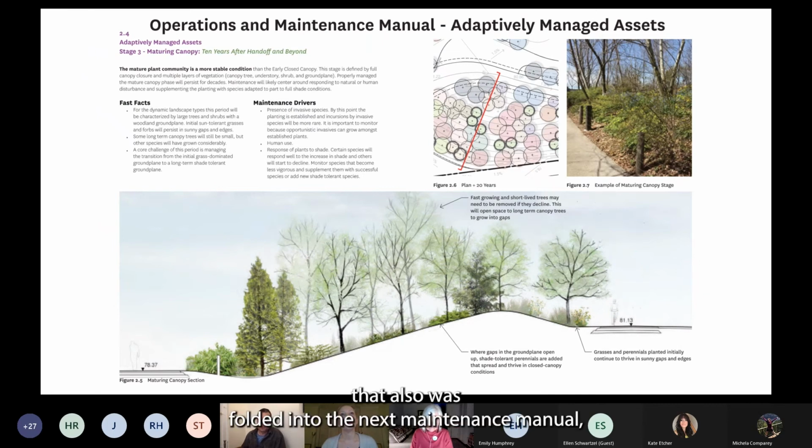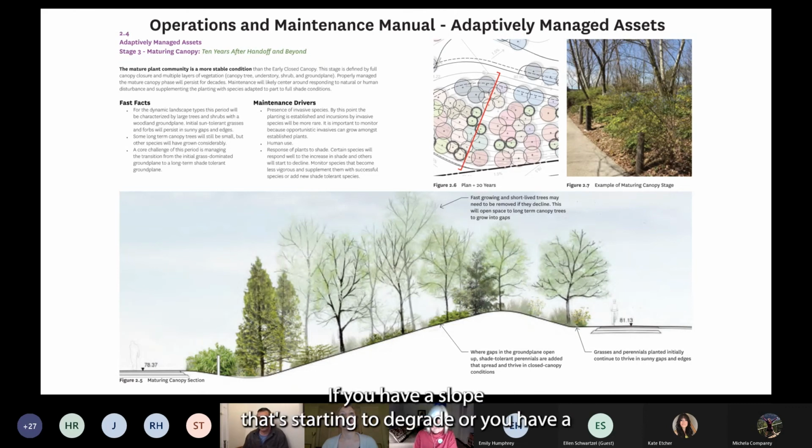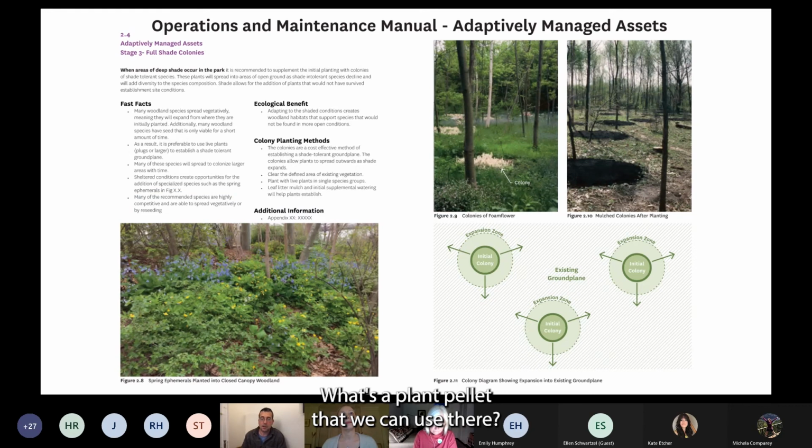And then that also was folded into the maintenance manual, which really is about this idea of adaptive management. So it's got a lot more flex in it, and it's really going out and looking and seeing an issue, and then you can come back and use this as a tool to get some ideas about how to approach. If you have a slope that's starting to degrade, or you have a shaded out area now where the grasses have gotten thin, there's an opportunity. What's the plant palette that we can use there?